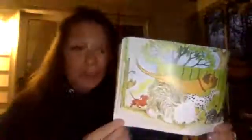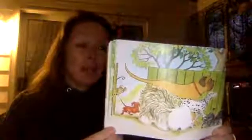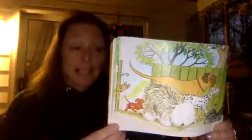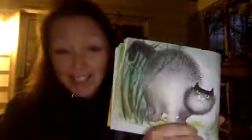With tails in the air, they trotted on down, past the shops and the park, to the far end of town. They sniffed at the smells, and they snooped at each door, when suddenly out of the shadows they saw Scarface Claw. The toughest Tom in town. He looks a bit scary. Look at that face. He doesn't look happy to see them, does he?